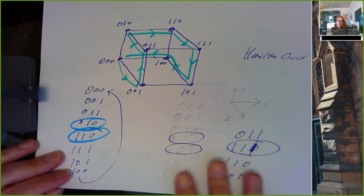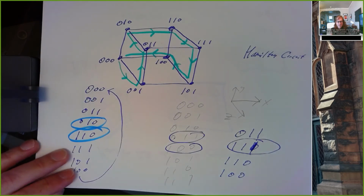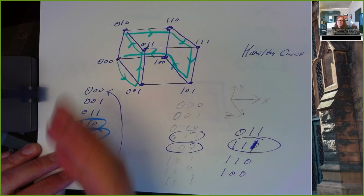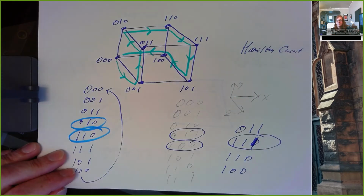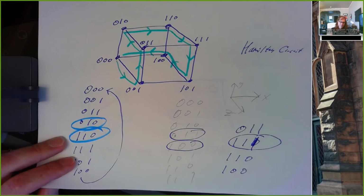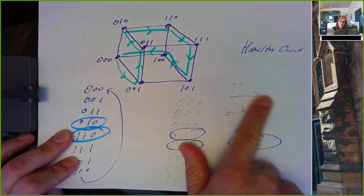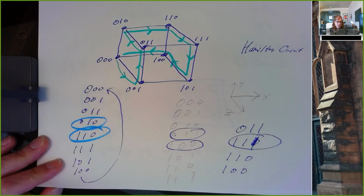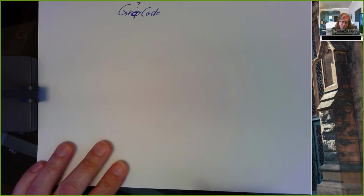So a lot of times when we make state machines, we order our states according to this gray code, and it can come out of simply looking at a Hamilton circuit through a graph where we've laid out the vertices as binary numbers according to their coordinates. And it works as a gray code because when you move along any edge, you're only changing one coordinate, which means you're changing one bit. And the mirror part, somebody mentioned this was kind of mirrored. So this is called a reflective gray code.